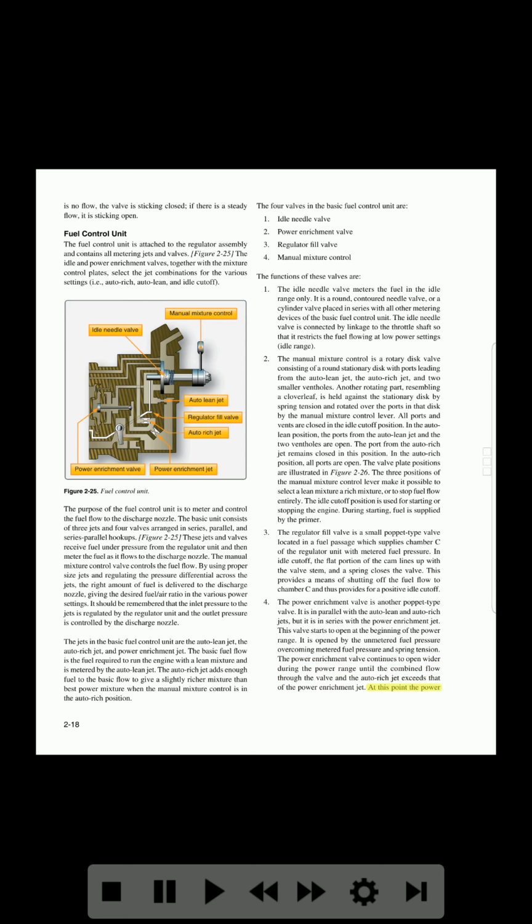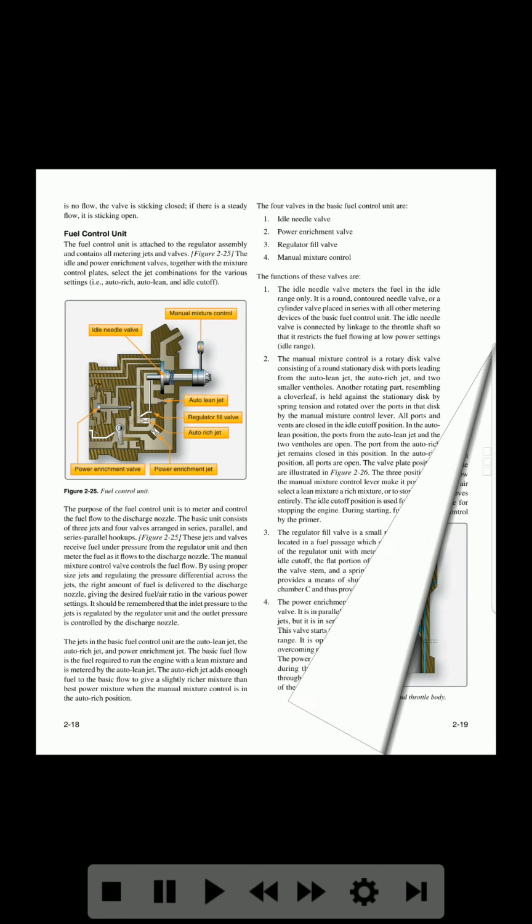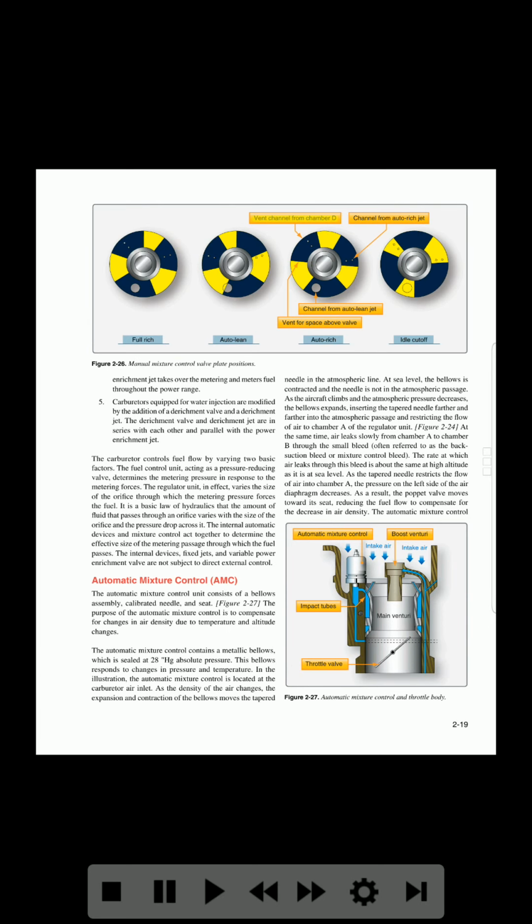At this point the power enrichment jet takes over the metering and meters fuel throughout the power range. Figure 2-26. Manual mixture control valve plate positions: vent channel from chamber D, channel from auto-rich jet, channel from auto-lean jet, vent for space above valve; full rich, auto-lean, auto-rich, idle cutoff.